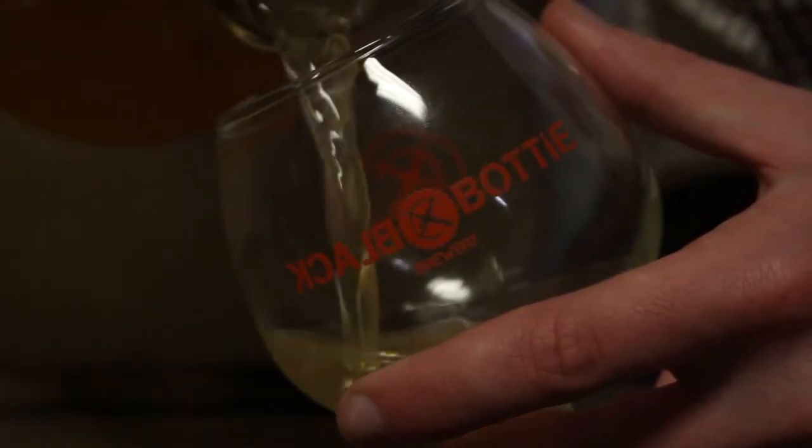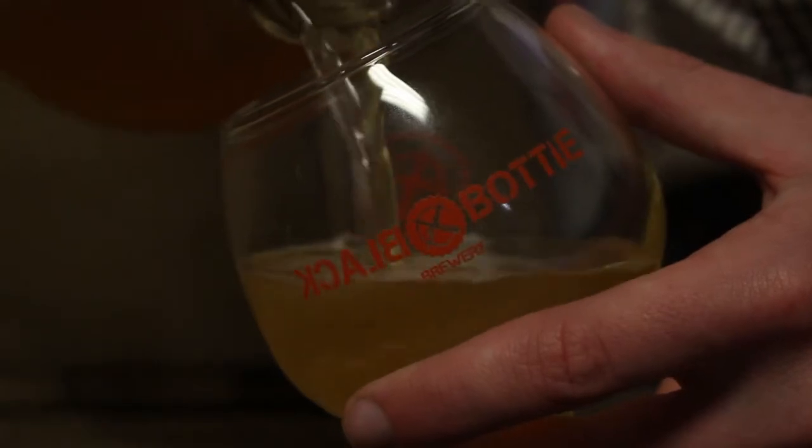That's awesome. You can definitely taste the peach taste in this. Yeah, I was trying to figure out what that was. Kind of like a sweet tart almost.